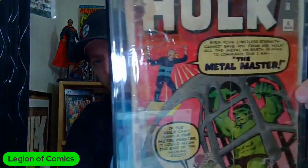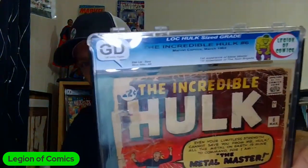But this is issue number 6 from March 1963. It's the first appearance of the Metal Master and the first appearance of the Teen Brigade. Stan Lee story, Steve Ditko art, Incredible Hulk, issue number 6. And as you can see, I have this one in a comic skin, slab it yourself. And it does have tape on the cover and stuff, and you can see the chipping and everything. It's a good to poor, I would say, and the current value for one in that range is roughly $300 to $350. The original Hulk stuff is not cheap, but that's wicked cool. You know, you could do the custom labels on your own.